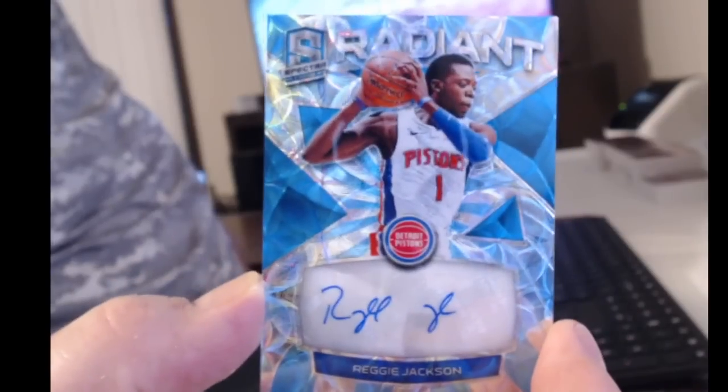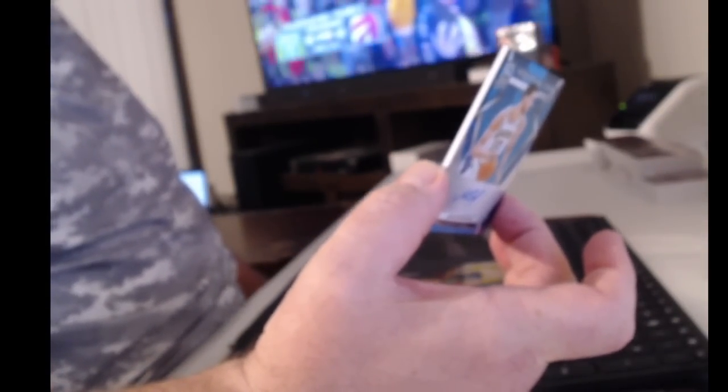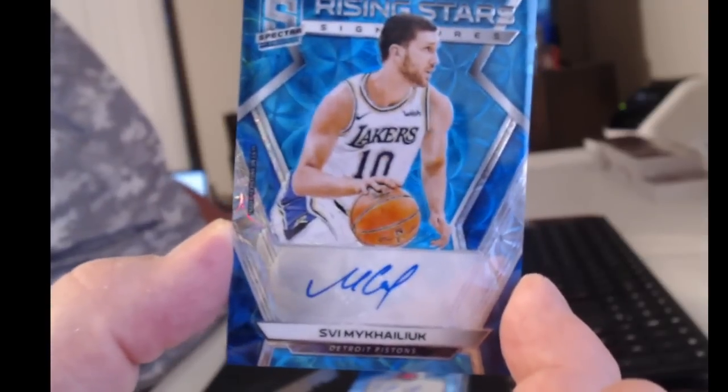Oh, Reggie Jackson, numbered to 60. Oh yeah, of course, with FOTL, you don't know, really. You could end up getting better than one in, say, eight boxes or whatever the hell it is. Number to 60 for my boy, this was you, right, Yahtzee? Sivi Mihaljevic.